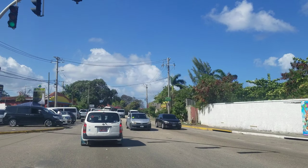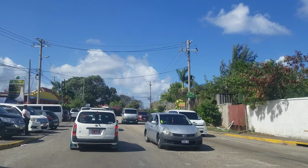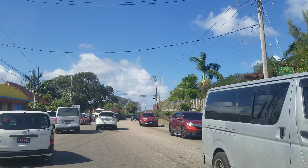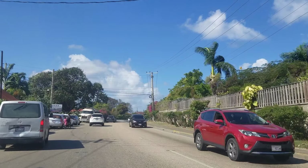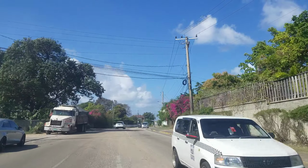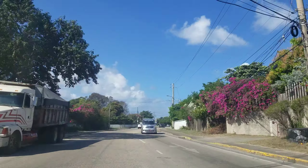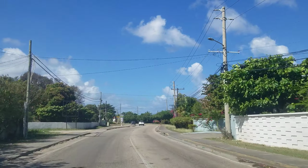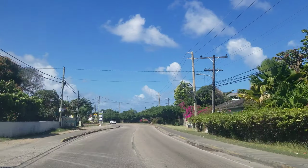Alright, so this is still Runaway Bay, and we didn't point it out, but there are quite a few hotels on the right, because on the right is the beach. So you can see how the cars park. So that's one of the main reasons why you need the road expanded and the bypass built.